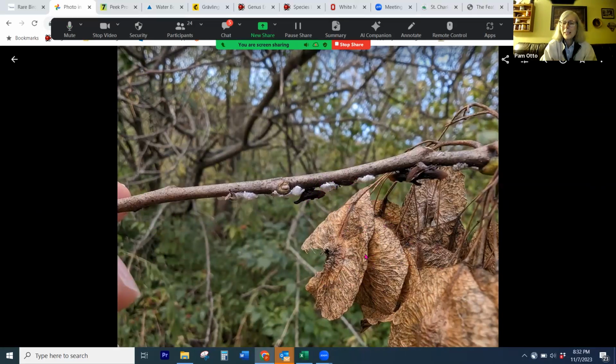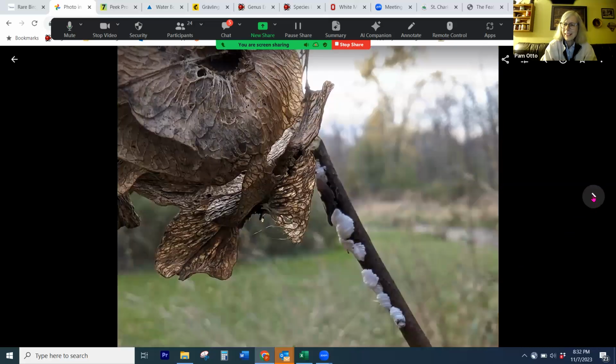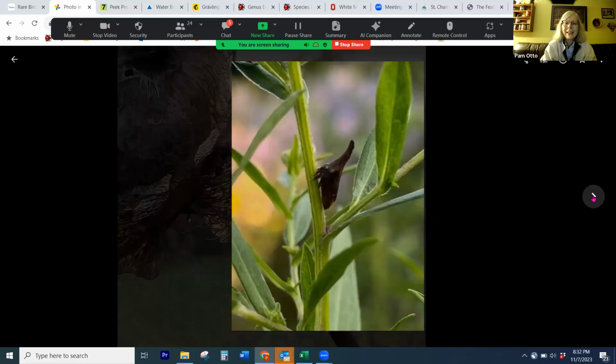But yeah, folks, keep your eyes open. We were having such an extended warm spell. I mean, we've had a few days of cold, but there's a lot of insects that are still hanging on here as we go into our second week of November.